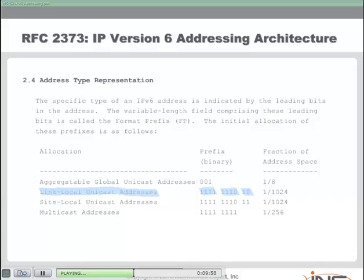Let's see. I'm doing a search here on another machine, by the way. I know you can't see what I'm doing, but don't worry about that.